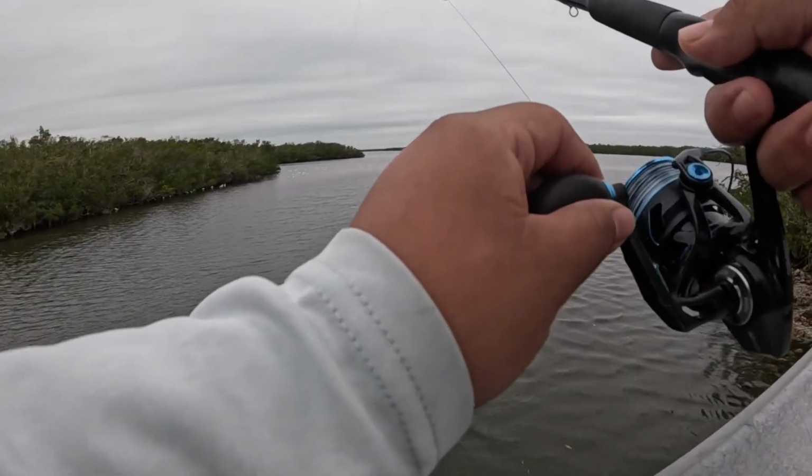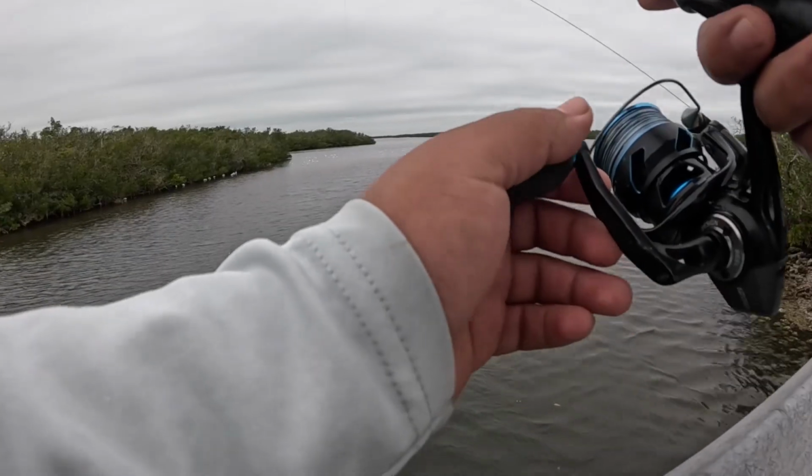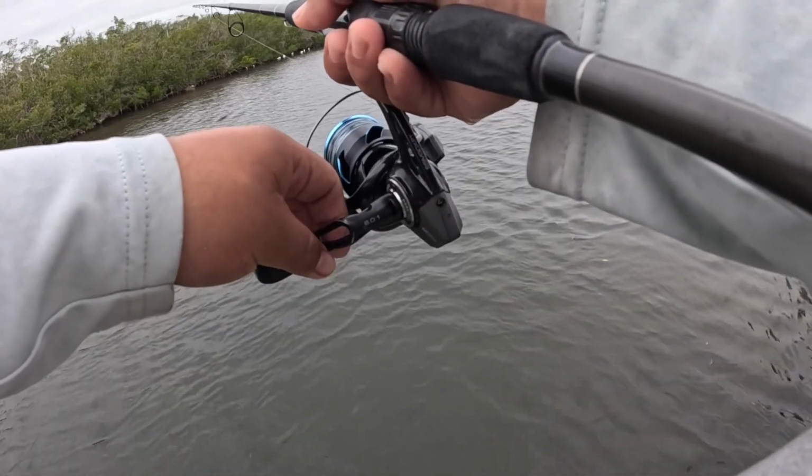But guys, the action is not over. We were still slaying the fish. Like I said, it seemed that there were so many fish loaded up in this area, and it was crazy because the tide was low, but they were still biting.